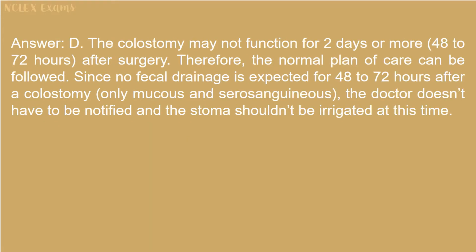Answer D. The colostomy may not function for 2 days or more, 48 to 72 hours after surgery. Therefore, the normal plan of care can be followed. Since no fecal drainage is expected for 48 to 72 hours after a colostomy, only mucus and serosanguineous drainage, the doctor doesn't have to be notified and the stoma shouldn't be irrigated at this time.